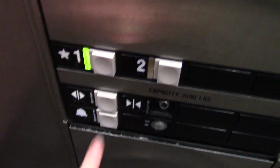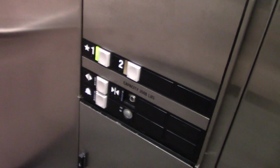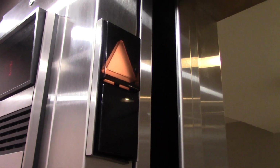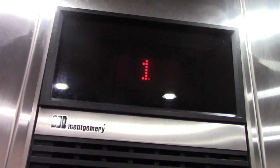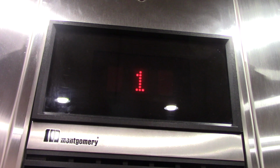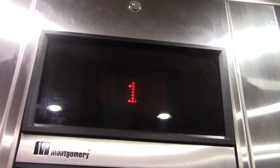So here we are at 2. Now let's go back down to 1. So now let's get our CAB view. Pretty nice for a mid-90s installation. There's your floor indicator. But yeah, how many of you guys have ever been on a Vector with a red dot matrix indicator? I certainly have not.